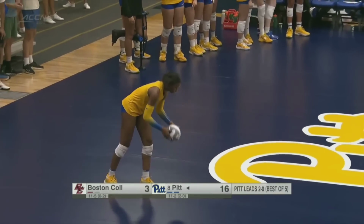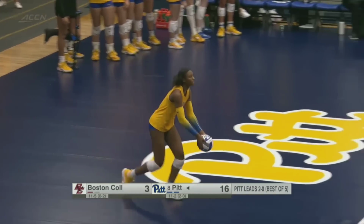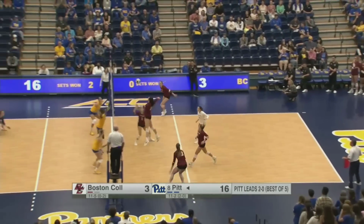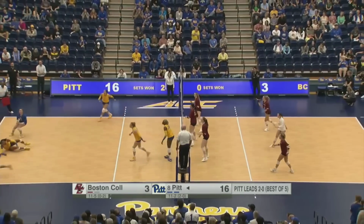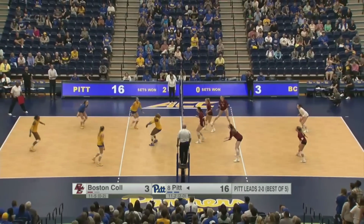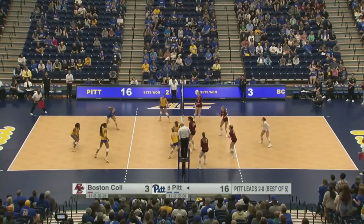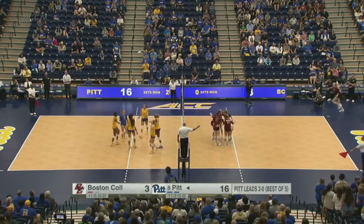And just all about momentum. You can take momentum from set to set, and it can carry from game to game. You think about, hey, we had a great 3-0 set win. An amazing save by the freshman duo. Wokolo getting it to the other side. A quick tap over by Haggerty. It's going to give them the point.